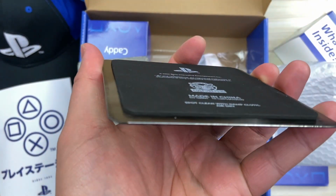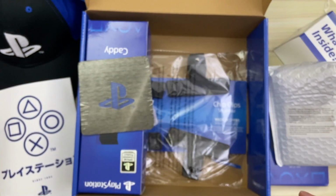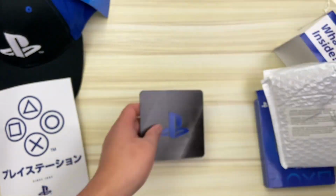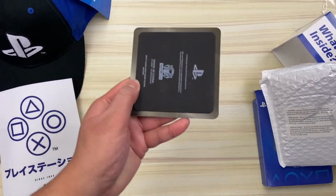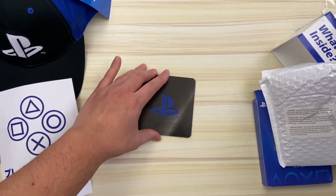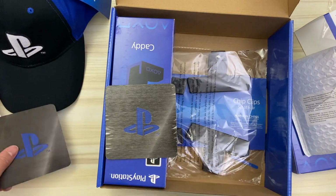But the back does have a layer of foam padding, so ideally this should help with preventing the coaster from sliding around easily on a smooth surface. I'll try it out on my wood table right now. And keep in mind that this video is sped up a bit, but with this initial test, it takes a bit of force to move it, so hopefully this keeps your table safe and helps your drinks from sliding around.